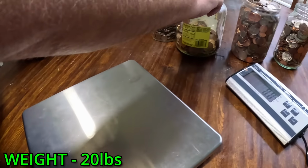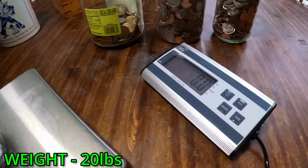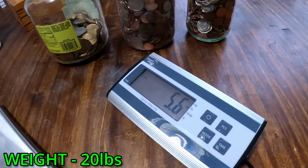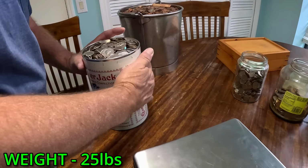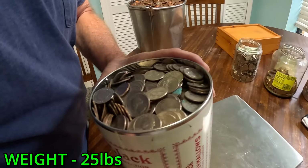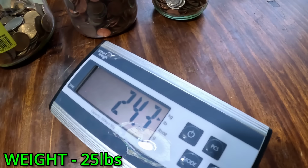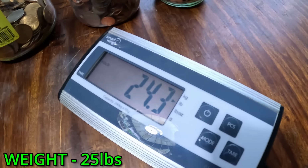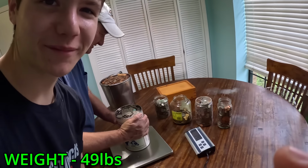That's probably over $100. Okay, this is the dimes. What do we got? 5.5 pounds of dimes. Oh my god. I'm curious about the quarters now. Come on, let's see. 24.3 pounds of quarters. Just 24 pounds of quarters. Holy mackerel. I wonder how much those pennies weigh.